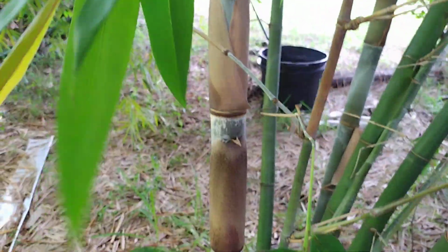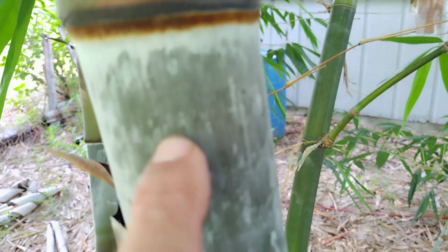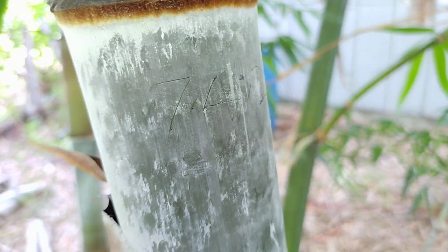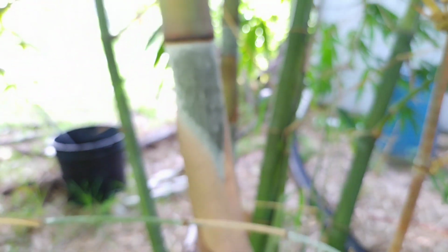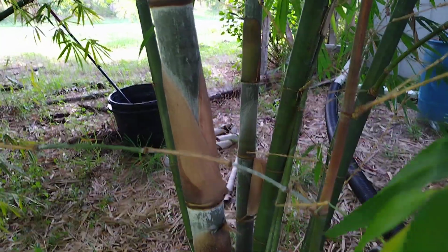Should carve a date in there so I have a, yeah, I should put 4th of July on there. All right, there. I did it very light. There it is. 7/4/23. We'll see if that stays. It should scar it a little bit, and it'll be easier to read later.